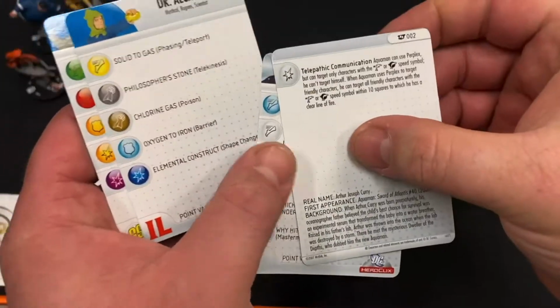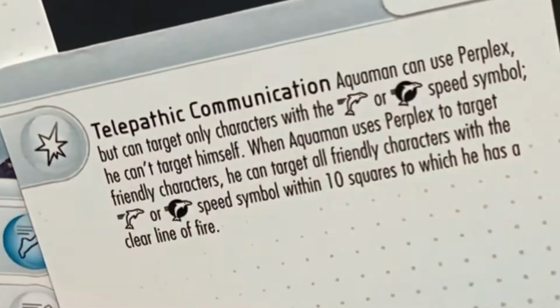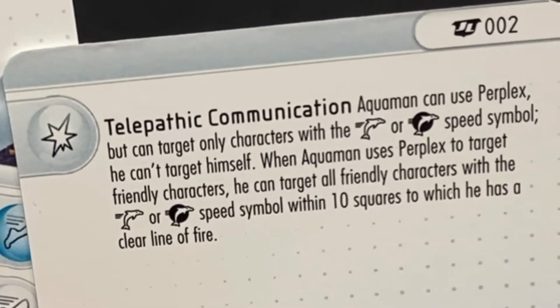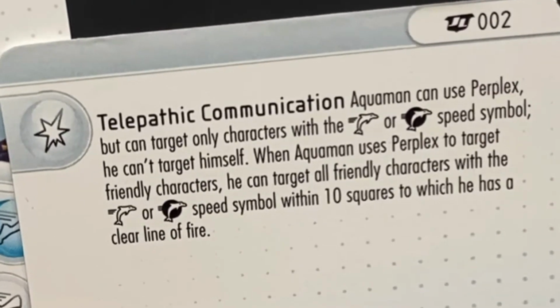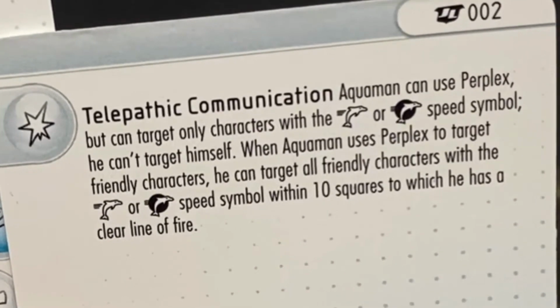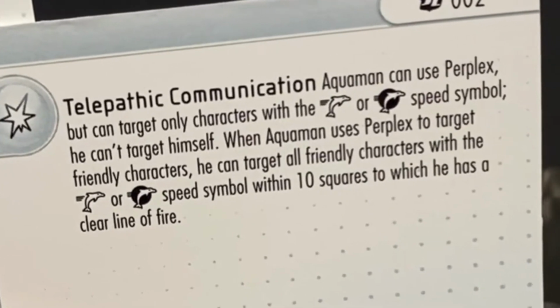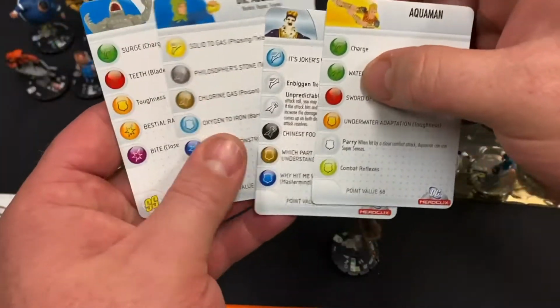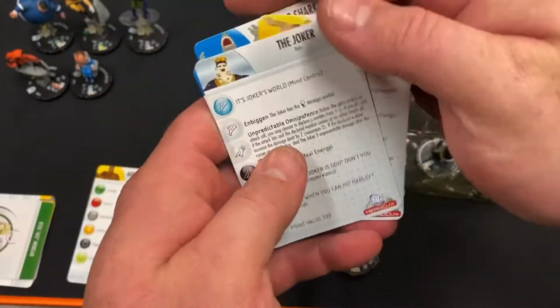Oh, wait, there's another one. Telepathic communication. Aquaman can use Perplex, but can target only characters with a dolphin speed symbol. He can't target himself. When Aquaman uses Perplex to target a friendly character, target all friendly characters with a dolphin symbol within 10 squares. Oh my goodness. Yeah. So pretty lackluster. Like the old white abilities were horrible.